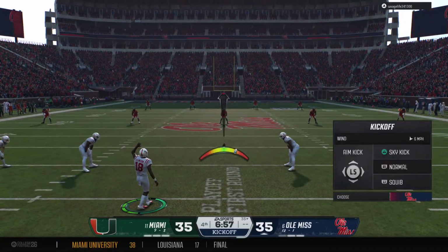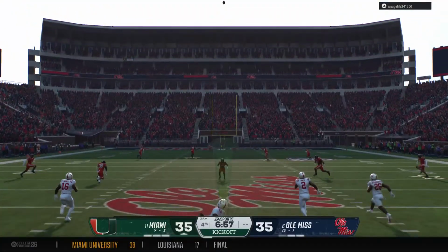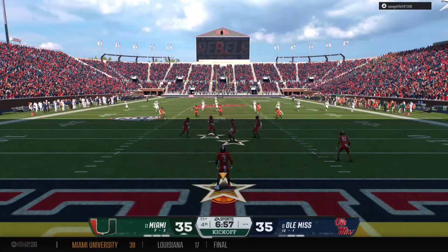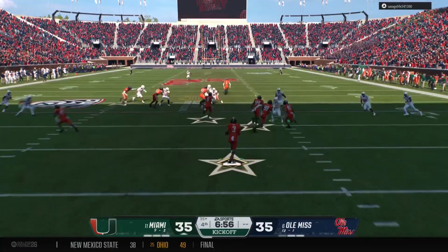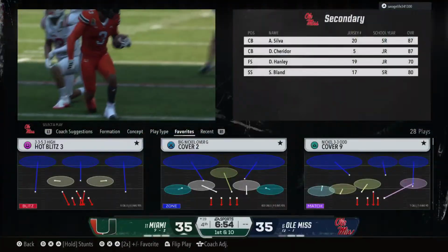Kickoff team out there, they are fired up after just scoring a touchdown. And it's fielded. Returner trying to make something happen. And he stopped at the 19. Good job by the coverage team.